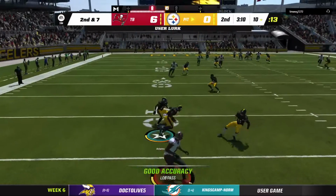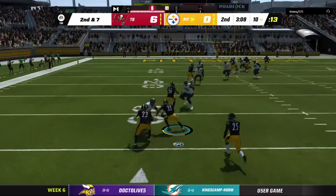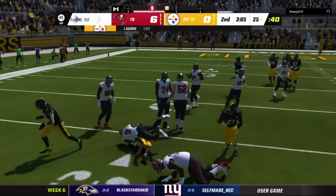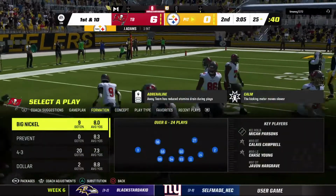Oh, that's into a sea of bodies, and it's intercepted. Picked off by Jamal Adams. And the return will stop right around the 25.